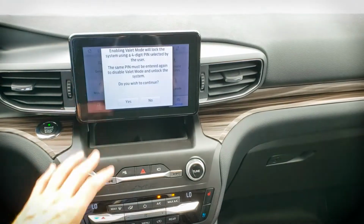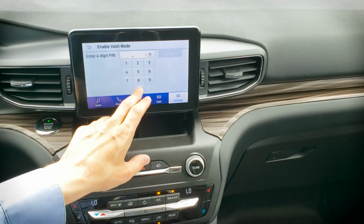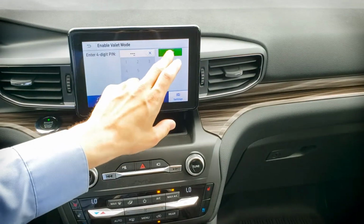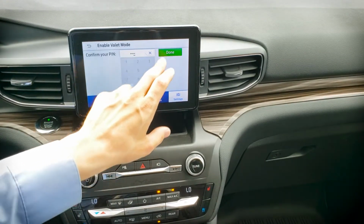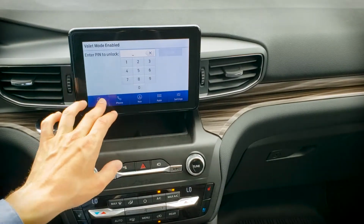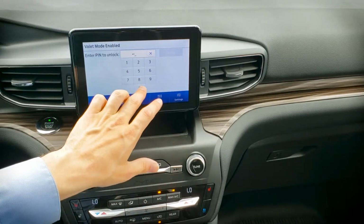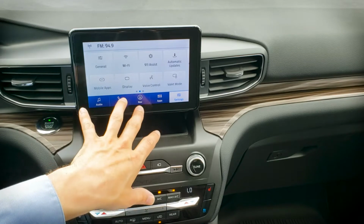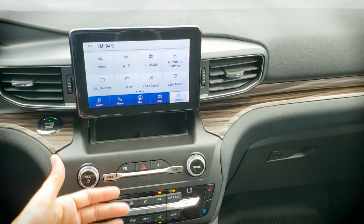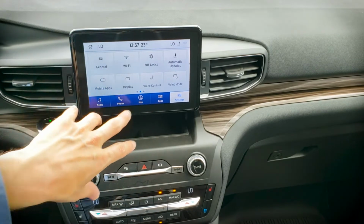Jumping into our valet mode here. So valet mode essentially gives you the ability to lock the screen out by entering a 4-digit combination. So let's use something nice and difficult, 0000. Please don't use that as your combination, but as you can see here, the screen's now locked out. If we turn the car off and turn it back on again, that's still going to be there. You need to enter that 4-digit combination again in order to unlock everything. Really useful if you ever have a valet parking your vehicle so they can't look through your settings, your contacts, text messages, things like that.